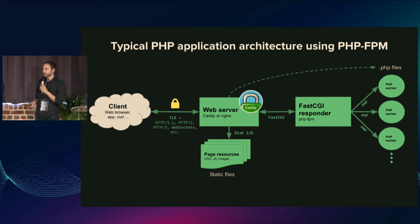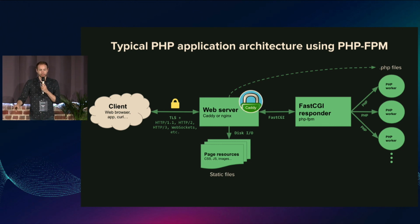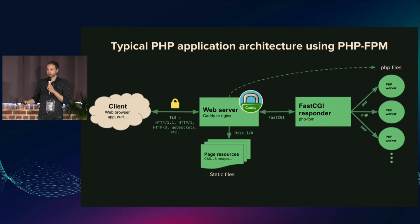So as PHP developers, most of your time is spent over here on the right side of this diagram in your PHP files. But your PHP files are a step or two removed from the web. They don't receive their inputs directly from the clients. Instead, your PHP scripts get their inputs from the PHP interpreter, which runs in a pool of worker processes managed by a process manager, typically PHP FPM, meaning PHP FastCGI process manager. And FastCGI refers to the protocol that's used to communicate with the web server and to populate the environment for your PHP script. That's how you get your server, POST, and GET variables.